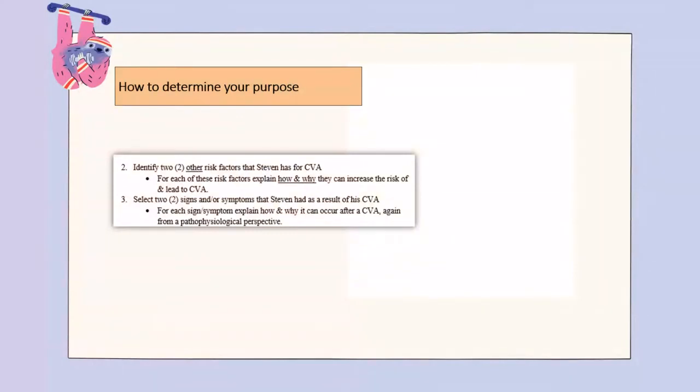So what I usually recommend students to do when they start an assignment is this. First, look at the assignment question very carefully and consider these few aspects. Number one, examine the topic, identify the topic. What is the topic? The topic here is CVA. Then I usually advise students to do a mind map. Start by drawing CVA smack in the middle of your paper or your notes, right?